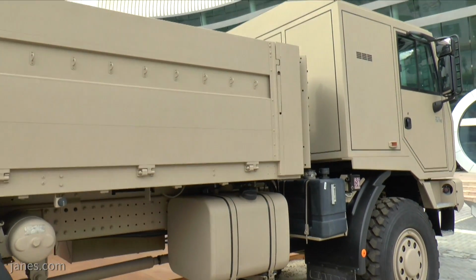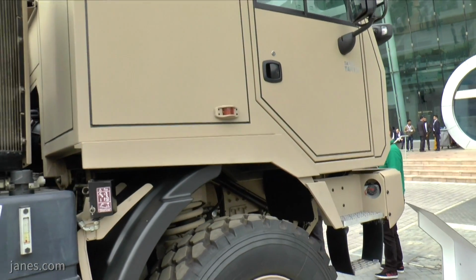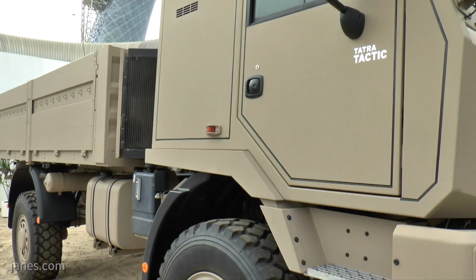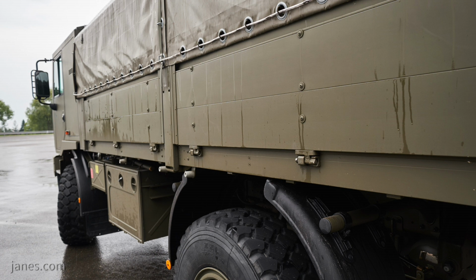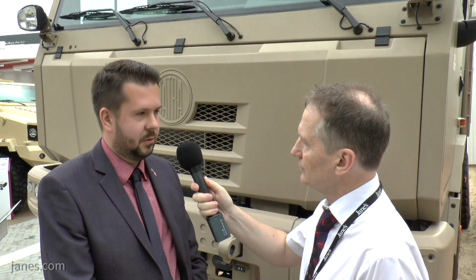It's called TATRA Rigid. The most characteristic thing for this model and for this chassis conception with rigid axles is that the truck has a very high ground clearance, up to 470 millimeters. It gives the vehicle very special features and advantages and very great terrain throughput. For example, the truck can cross vertical steps up to 600 millimeters. It can cross trenches up to 900 millimeters, and the fording capability of this truck is up to 1200 millimeters.